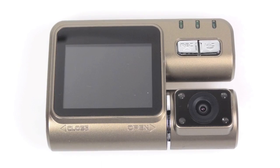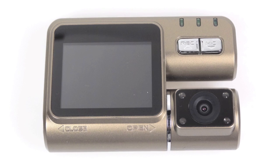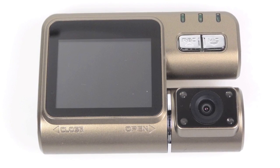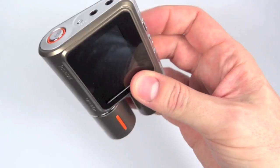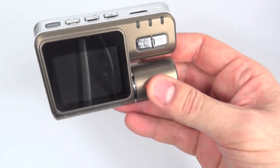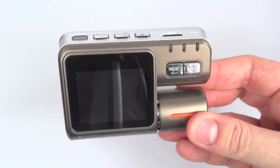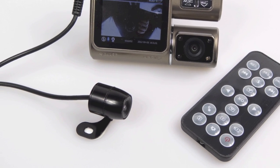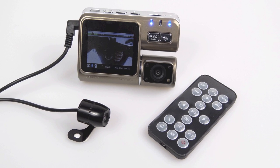And that's because it's quite difficult for me to find new things to say about car cameras when they all pretty much do the same job. So that's why I got this one into review. Now, the difference about this one, well, it's quite small for a start off and it's gold, but that's not the big difference. It's this thing here. It's got a separate camera that you attach to the back of your car to record what's going on behind you as well as what's going on in front of you.